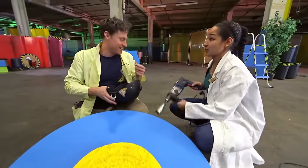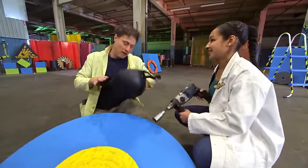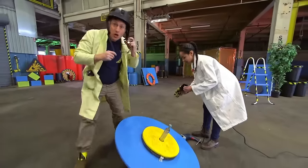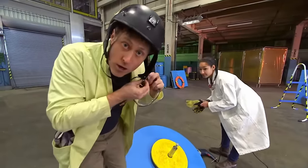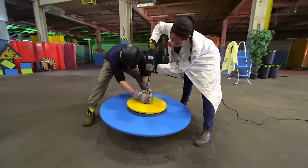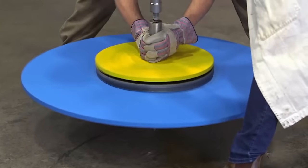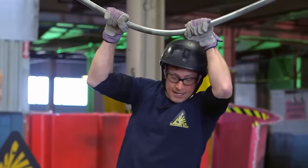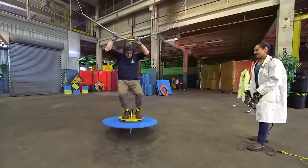Because I want to use the drill. The super awesome maxed out drill. Okay, so let's do it. First thing I should say is do not try this at home. We are trained scientists. Silita uses the drill to get it spinning while I hold it steady. Then I hold on to our safety line above and carefully rest my weight on the top.